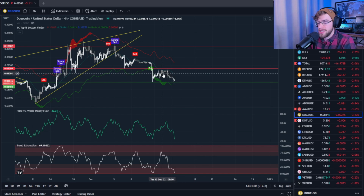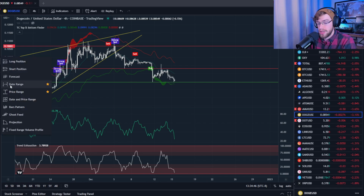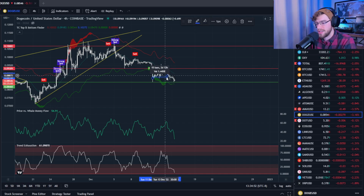The most obvious place is to just look back where we just were. I think 9.3 cents, that structure resistance, is going to be the next point that we see. And based on how long this happened, let's take a look how long this was. I think it wouldn't be unreasonable to expect that to happen within the next probably 2 or 3 days from our current position on the pricing chart.